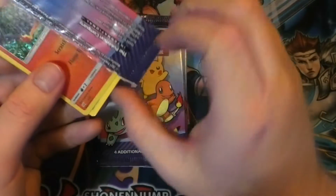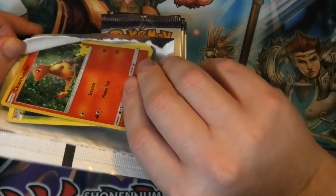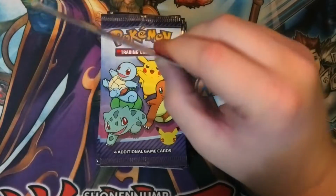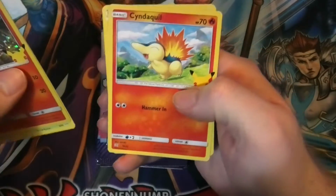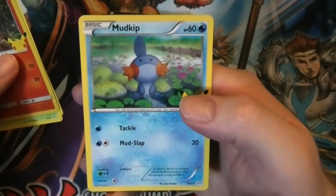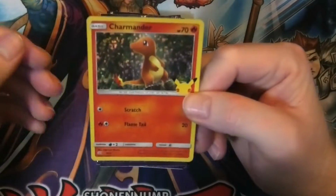Nice. Oh, no. There you go. Kind of annoyed that the holo's at the front. Alrighty, so we start off with a holo Charmander. Nice, nice. A Snivy. Cyndaquil! Man, I wish I'd got that as a holo. And Mudkip. That's cute. Hello, my name's Mudkip. Alrighty, so starting off strong.